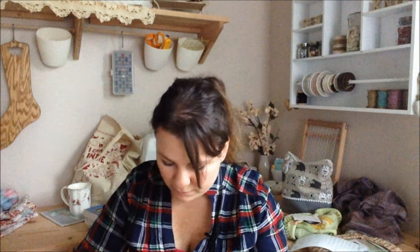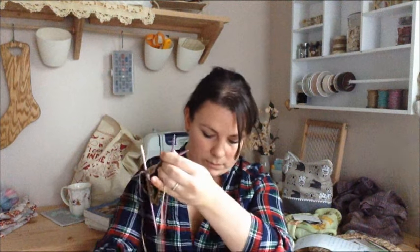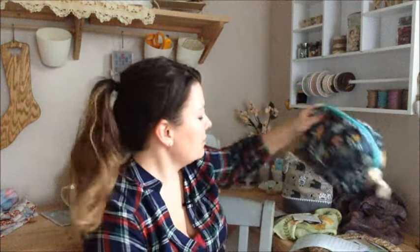You need to use 2 different sizes for this pattern. And these are a US 5, I believe. So, yeah, coming along. So that's all of my WIPs, knitting-wise.